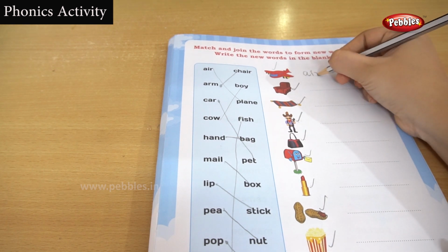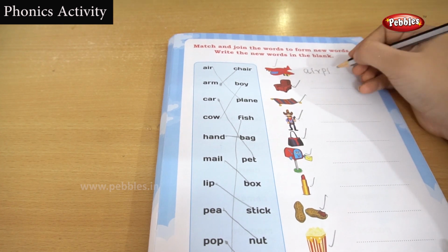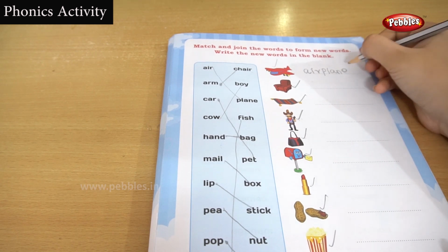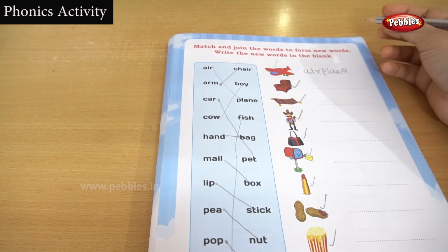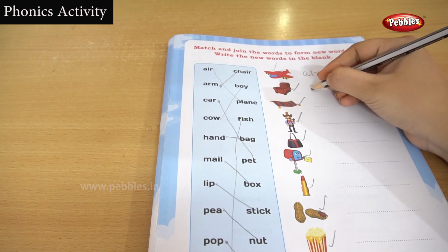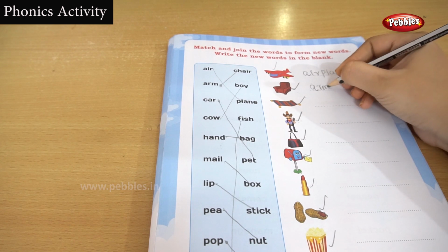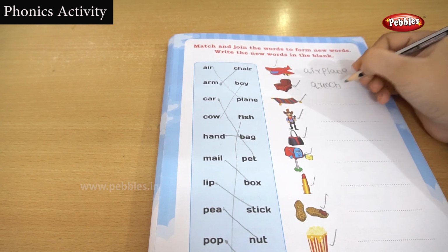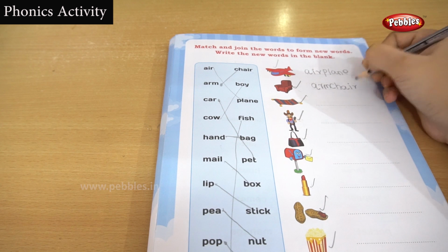A-I-R-P-L-A-N-E. Air, then plane, P, L, A, N, E, airplane. Okay, tell me for the second picture, what is this? Armchair. Very good. Okay, tell me the spelling for arm. A, R, M, arm. Chair, C, H, A, I, R, armchair.